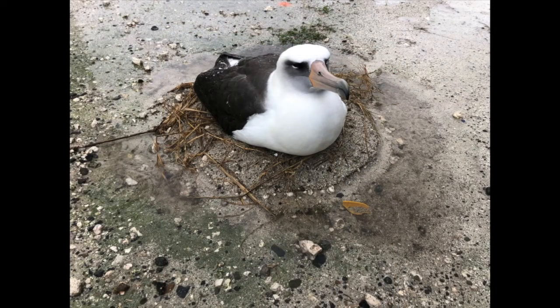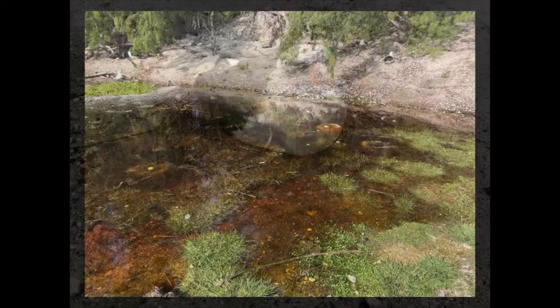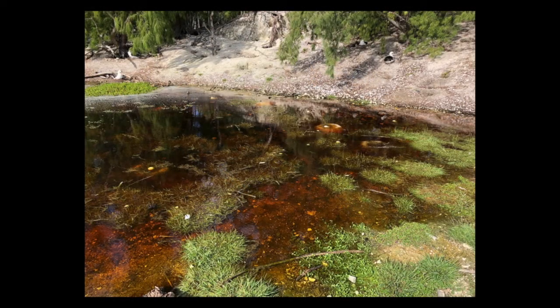Some nesting albatross have a pretty bad time during the storms. This one looks as if it'll be okay because of the moat around its nest. But this area was completely flooded, with many abandoned eggs lying waterlogged still in their nest bowls.